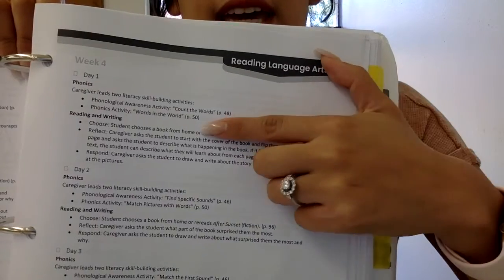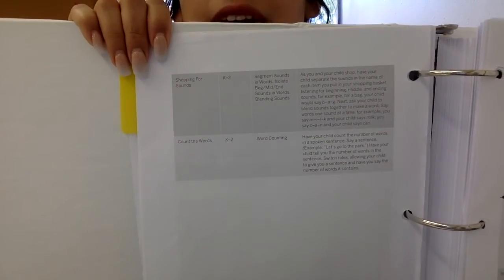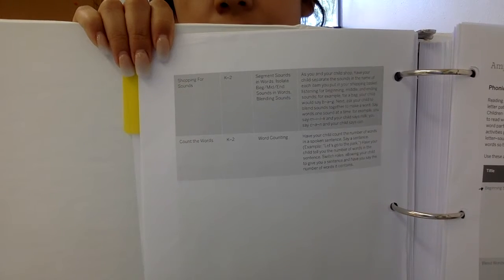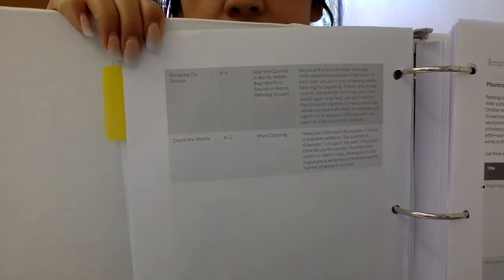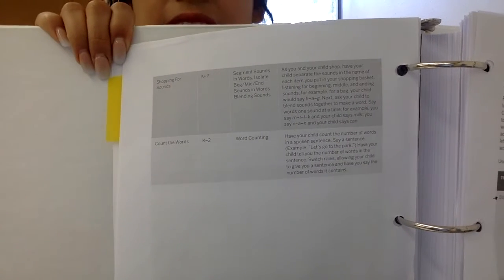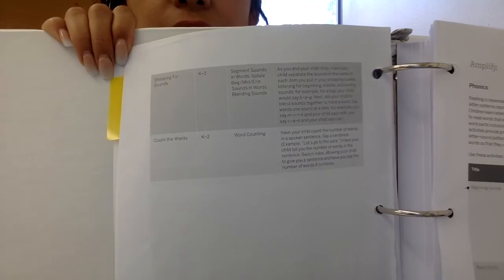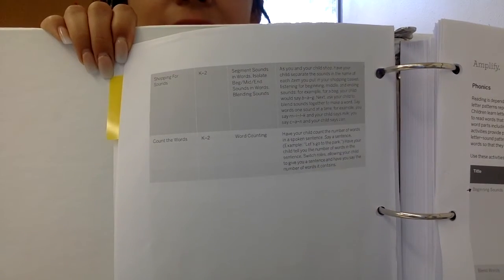On page 48, count the words. Have your child count the number of words in a spoken sentence. Say a sentence. For example, let's go to the park. Have your child tell you the number of words in the sentence. Then you're going to switch roles, allowing your child to give you the sentence, and then you have to say the number of words it contains.